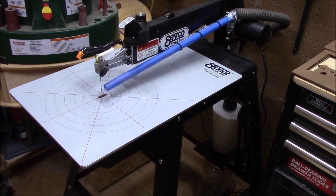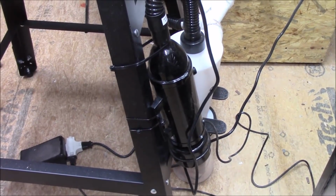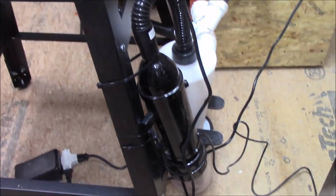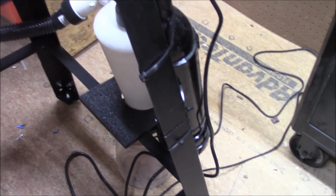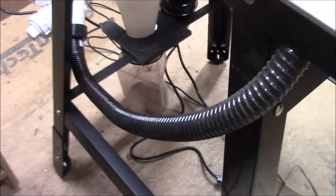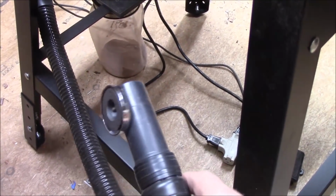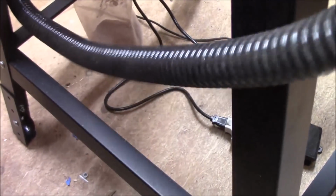Seyco also sells a dust collection system. Let me pull this saw out and I can show you. If you look on Seyco's website, they sell this dust collection system, and it has its own little shop vac, and it comes with its own little cyclone, and it comes with a little jar as well to collect your dust. You can see it under there, and it's actually pretty good. And it comes out of one side to a magnet supported vacuum hose that will attach to the bottom of your table. That's the way they designed it.